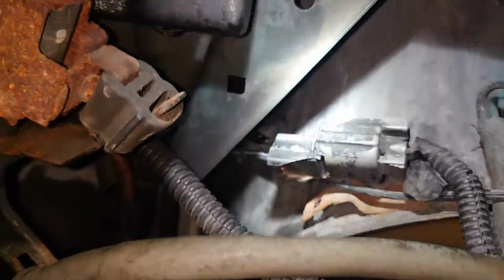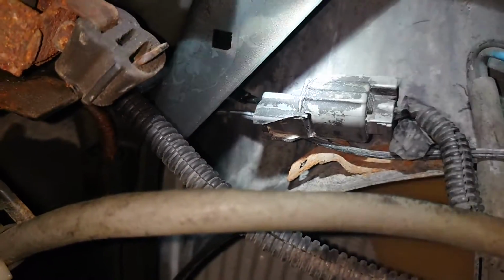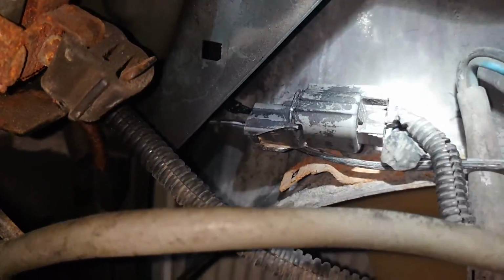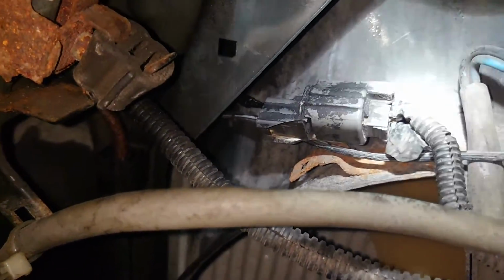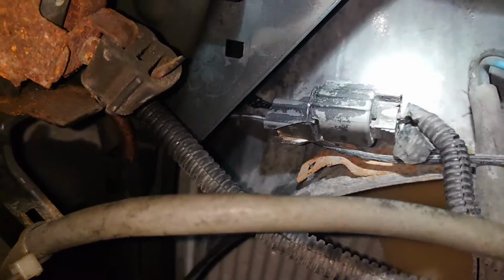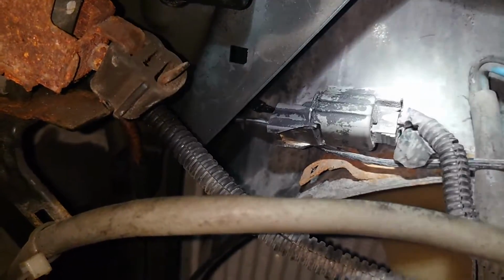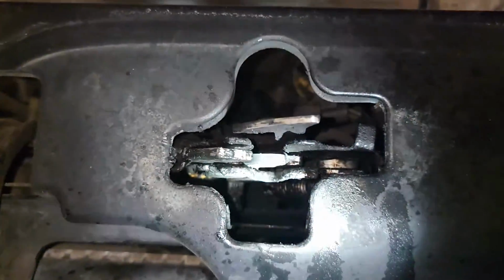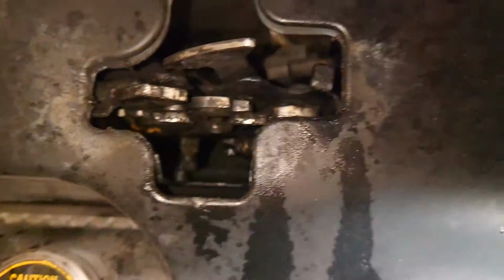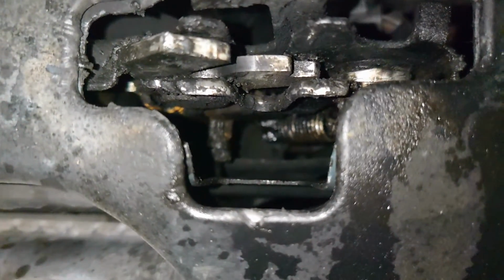Now right here is where the sensor is connected to the main power here. So you have to make sure that the wiring is not damaged on either one of these connectors. If the wiring is damaged, then more than likely that is where your fault is. Now if you have checked the wiring and it looks okay, no problems, you have to come up here and make sure that the wiring on this connector here, right there, is perfectly fine.